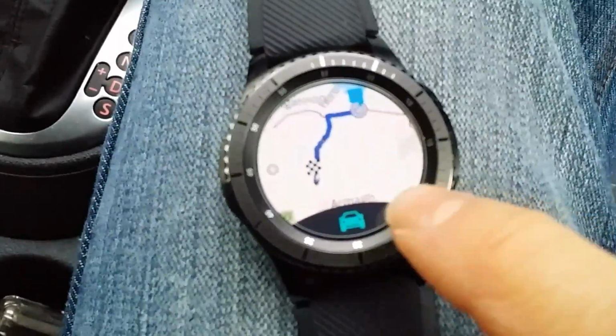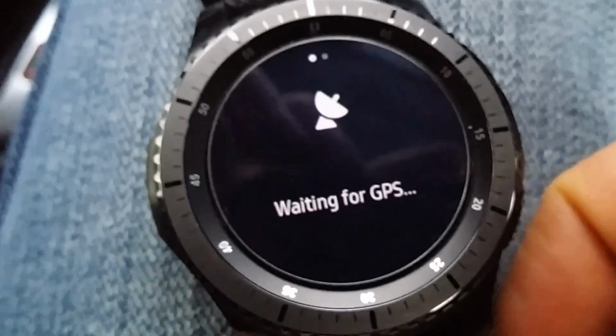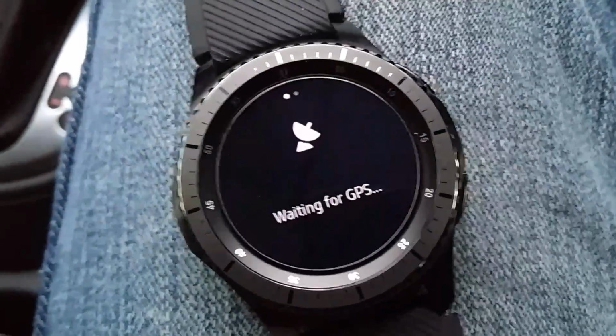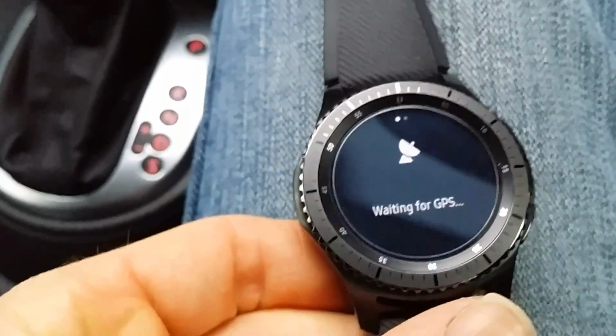So I'm just wondering now, I hit car, it says, what do we see here? Waiting for GPS, somehow my focus is gone. Sorry for this. There we go, that was hard work. Now it says waiting for GPS, so it actually must need the GPS on the watch. So the watch just gave a little vibrate there, so I'm not sure whether that means it's found it or has not found it. I'll maybe put it up at the window here and see if we can pick it up that way.